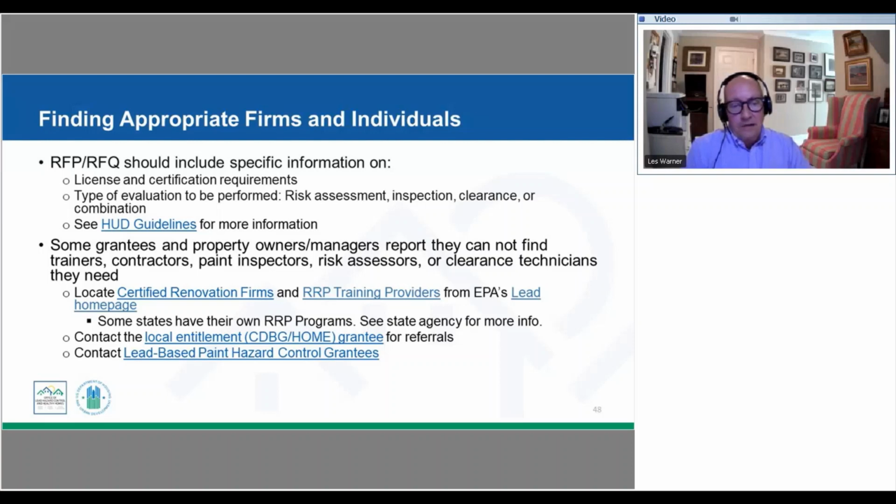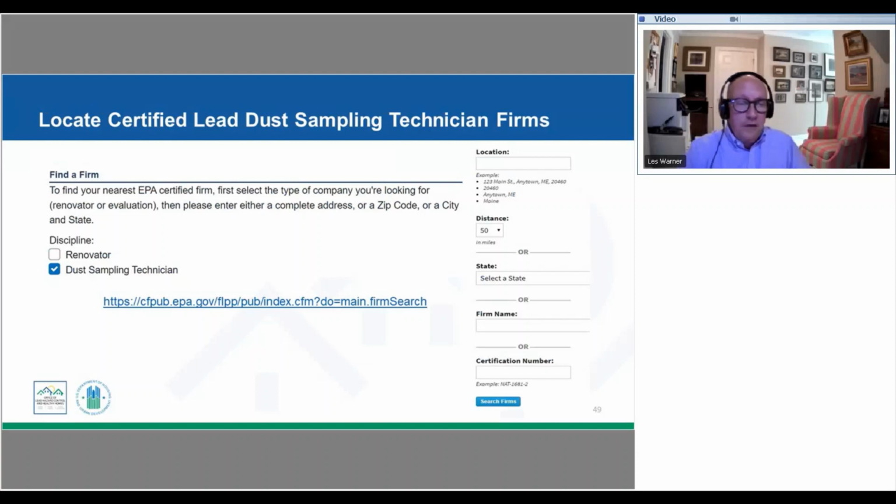Also, if there are lead-based paint hazard control grantees in your area, they would also be working with firms, and so we have a link to be able to identify where there is lead hazard control funding within your community to be able to identify those contacts also. Also, we mentioned you're going to have sampling being done for clearance, and so we can look on the EPA website by indicating dust sampling technicians, and you can set a distance and reach out and identify where there would be qualified firms in your area and probably be the most appropriate for you to procure for that work.